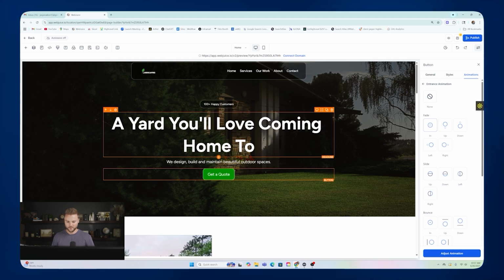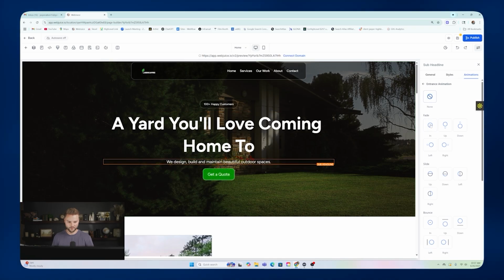I think that looks great. You can add that to the text as well. So if you click on this text box, we want this one to fade in as well as the button and the sub headline. We can have them all have that little fade there.